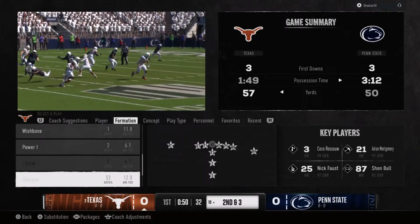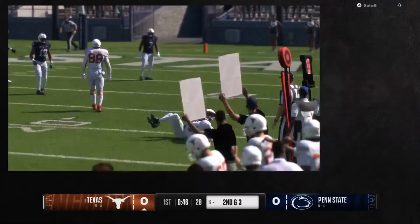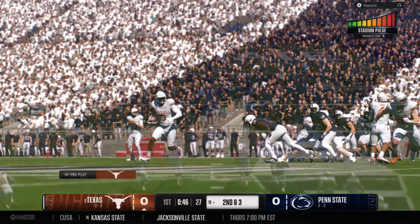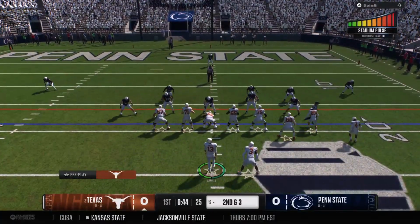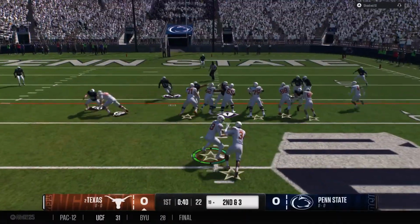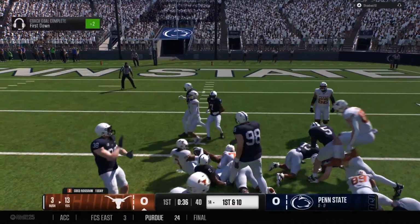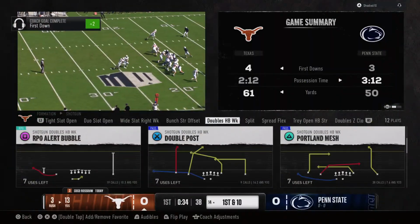Keep pounding away at this defense and make them play the run. If you can get this many a chunk, they're going to have to commit more guys to the box, more guys to the run. Then you open it up for the passing game. This crowd knows when to bring it. The give to the running back from the shotgun. And the Longhorns get enough to move the chains.